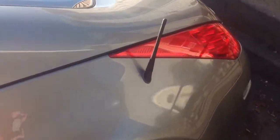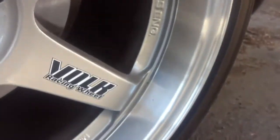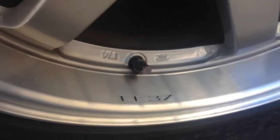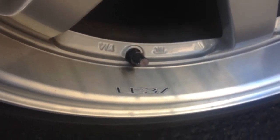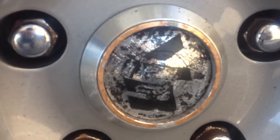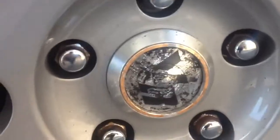Got the short little stubby antenna. We've got our rear, get her back into focus here. Again, they're pretty dusty. There's a beautiful set of numbers and letters right there. But as I was talking about with the center cap, you can see that it came out. But again, pop it off and there you go, that's what that is. So here's the Stoptech in the rear, 2-piston rears.